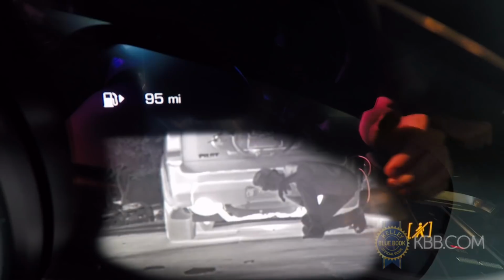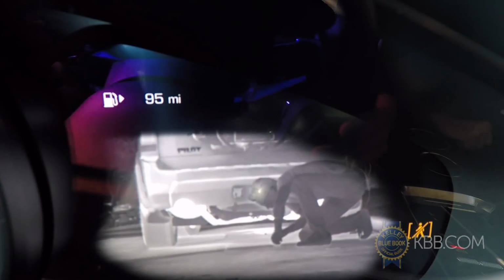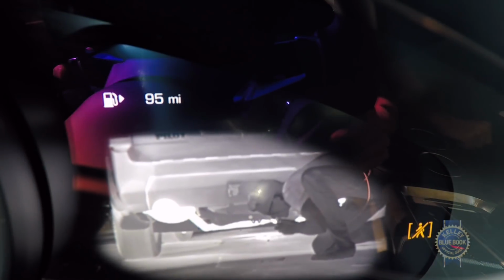One interesting option is Night Vision Assist, that uses a thermal imaging camera to detect and warn the driver of people and large animals on the road, but you'll probably use it to watch raccoons rifling through your trash.